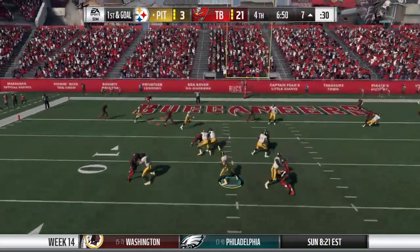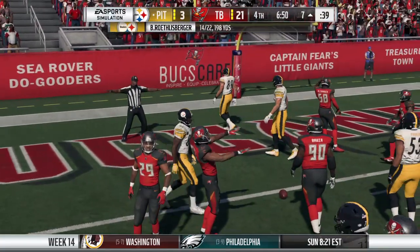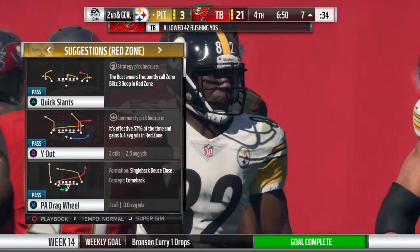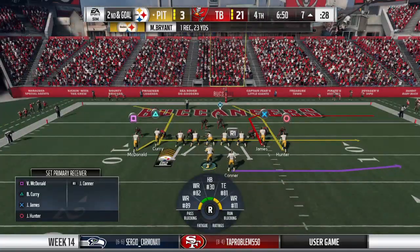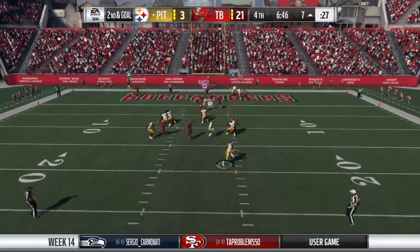From the shotgun, it's Roethlisberger. He couldn't quite hold it. Got hit. Ball pops out. Incomplete. Another wayward pass. You know, things started out poorly in this game, and to be frank, they just really haven't gotten much better. And all that does is embolden a secondary. They feel good about what's going on, and they just play better and better.